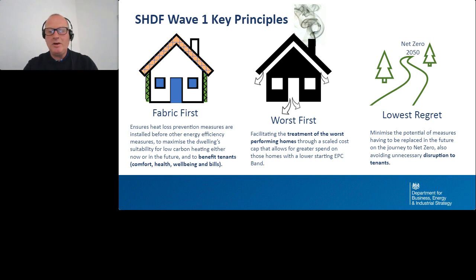retrofit and decarbonise, being really clear about how that is going to be taken forward and planned for, to make sure that we don't have to go back to homes and do any remedial work or changing things that we've already put in. So we want to make sure that what we do today is very much part of that pathway for tomorrow.